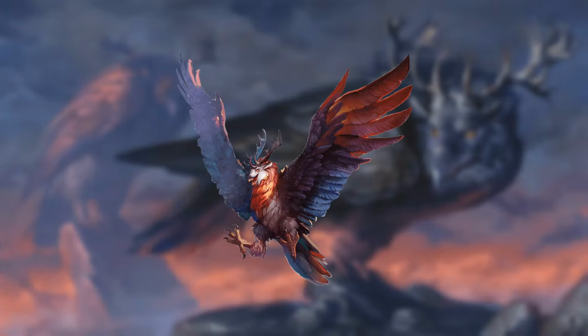In 5th edition, the Peryton is described as a monstrous carnivore that prefers to feed on humanoids. A bizarre creature with the head of a stag and the body and wings of a bird, the origins of the Peryton are disputed, with some saying that they're the result of cursed humans, while others say that they spawned from a scorned wife who consumed a rival's heart to win her husband's love back.